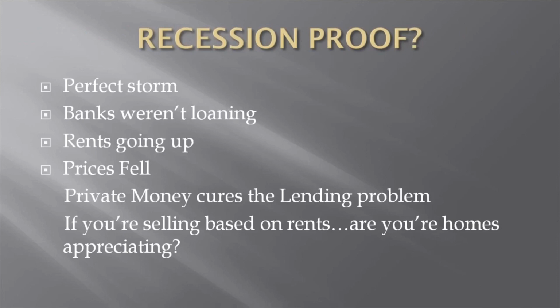So I want you to think about this. This is a pretty big statement. But I think this owner finance model is recession proof. I don't only think it is. I've lived through 2 recessions, and my facts and my data and my experience says it absolutely is recession proof. As a matter of fact, in 2008, when the recession started, the perfect storm came about.